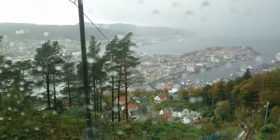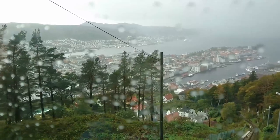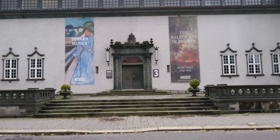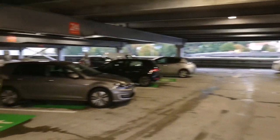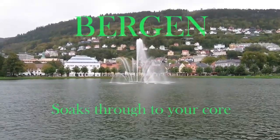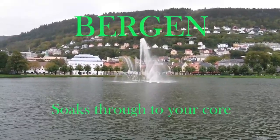Why do thousands of people choose Bergen for their vacation every year? The historic architecture. The art galleries and museums. There's just so many Elbils. I want to see what rain looks like. Bergen soaks through to your core.